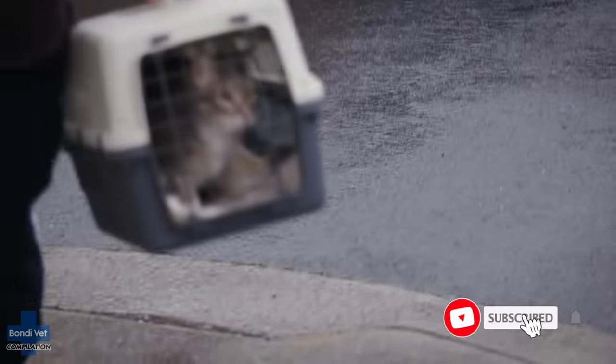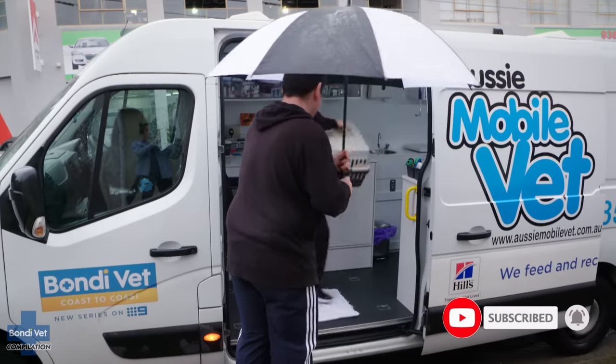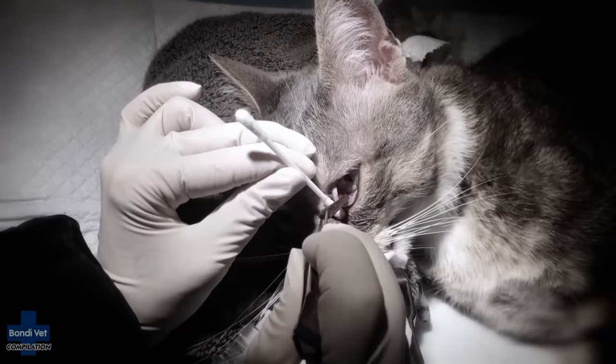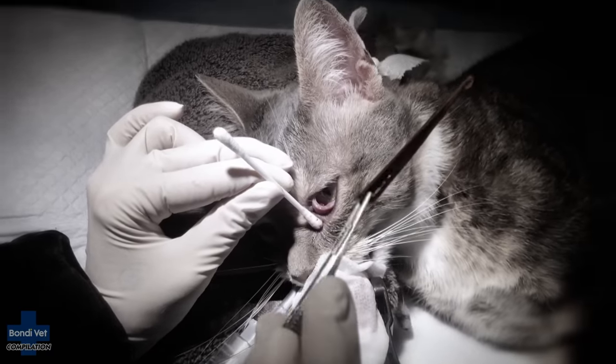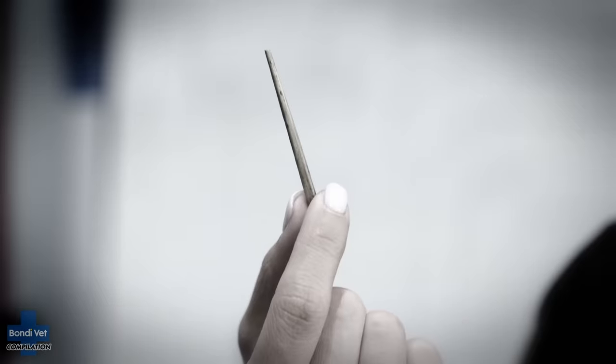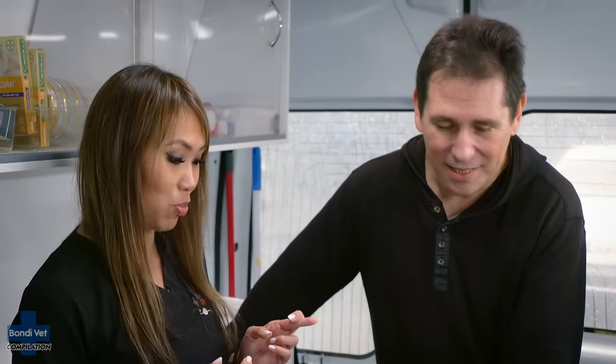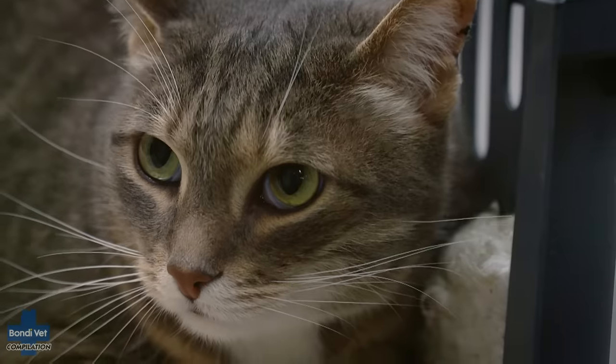Hey, Andrew. Hi, Paco. It's been 2 weeks since Paco was involved in a cat fight and somehow ended up with a 5-centimeter stick embedded at the back of his eye. Literally, once that was removed, it was amazing how much he changed. Fingers crossed, no more fights and no more sticks. Yeah. Stay away from trouble, Paco.